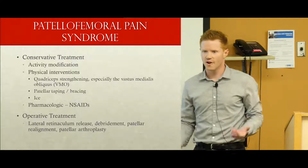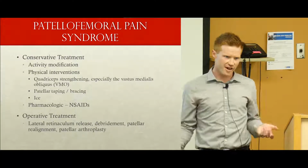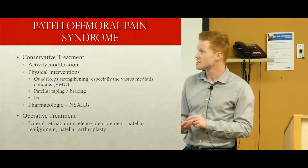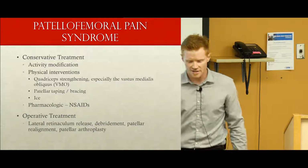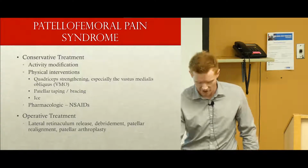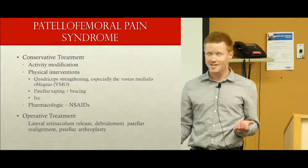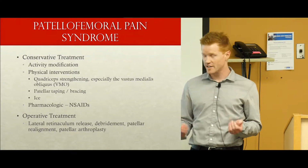And so what do you do for it? There are a lot of problems that can cause it, so there are a lot of ways to tackle it. Modify your activities, as I mentioned before. Strengthening actually seems to be quite useful for this, particularly targeting a specific muscle in your quadriceps called the vastus medialis obliquus. You can do that with what we call short arc exercises, really focusing on the muscles on the inside, or medial side, of the knee. Taping and bracing can be helpful. Icing can also be helpful. NSAIDs, as I mentioned before, are usually a go-to as long as it's safe.